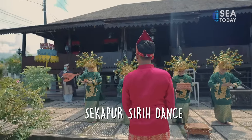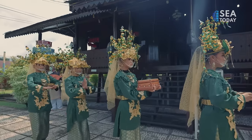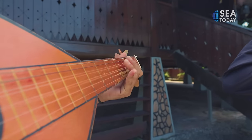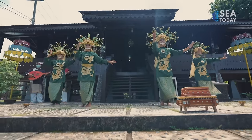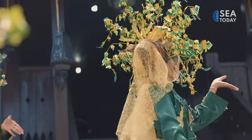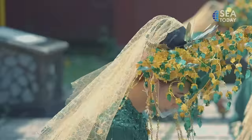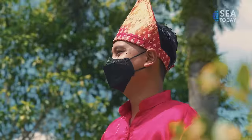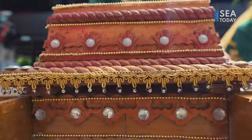We were greeted by the joyful Sekapur Sirih dance. This native Belitung dance would often be performed as an honorary welcome. They are accompanied by a traditional gambus orchestra, giving off an upbeat and festive vibe. You will also find this dance in Jambi, South Sumatra, as they have the same Melayu background. One notable gesture is when the dancers throw flowers at the audience as a symbol of averting bad luck. And with that blessing, we welcome you to the traditional Belitung home.